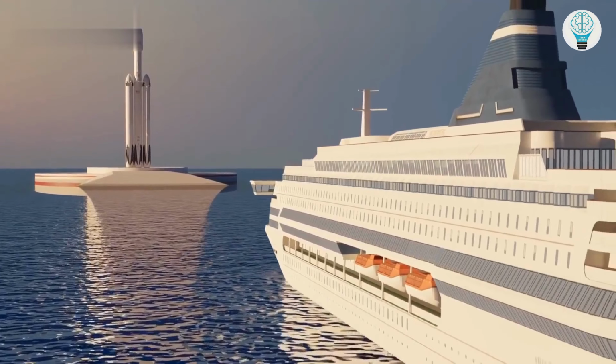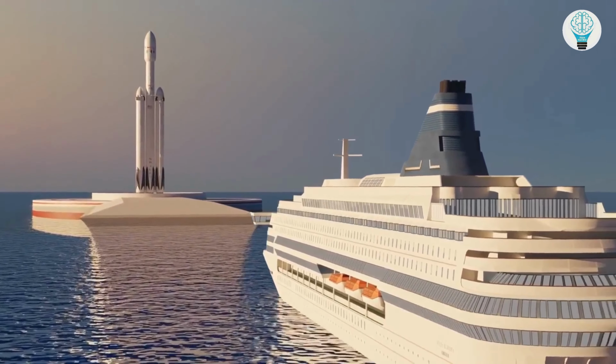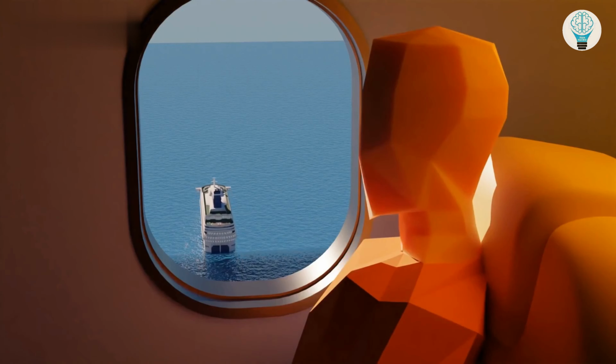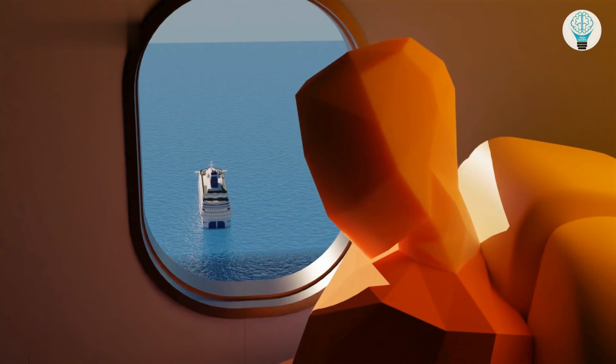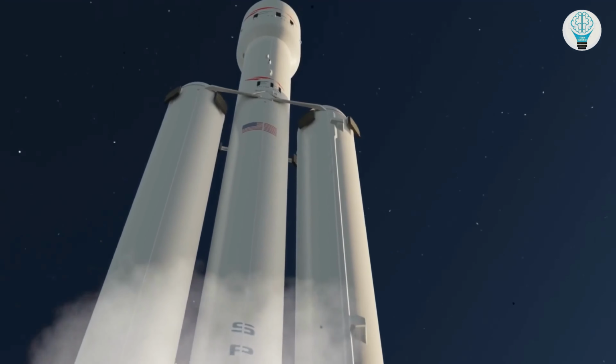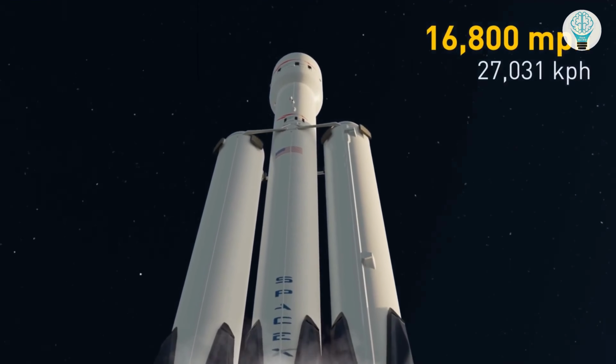The launching pad of the rocket can be on the water, somewhere in Lower Bay. You board a ferry that will take you to the rocket. Once you reach it, you take your seat along with the other passengers. Countdown, ignition, the rocket takes off and reaches space. It's now traveling at about 16,800 miles per hour.